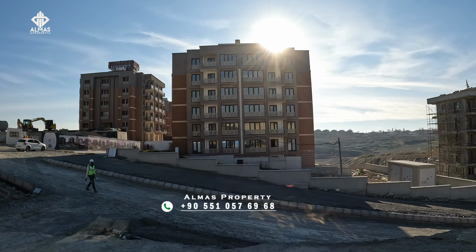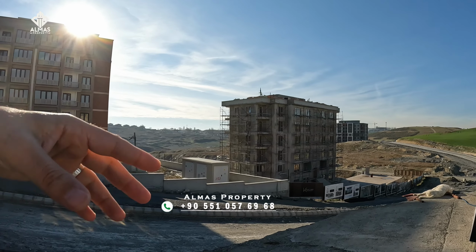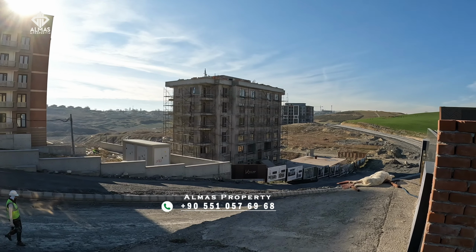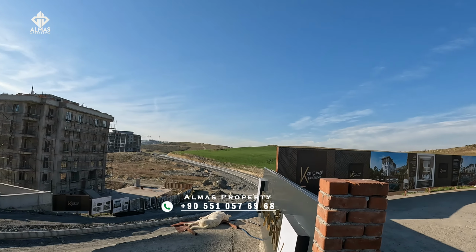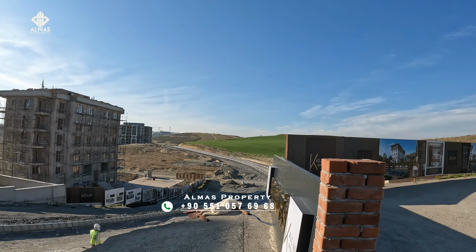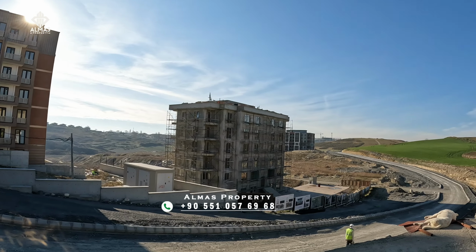Now that is the district of the project. This is another project, and that is today's property. The first block of it just started. Its name is Kılıçvadi Bahçeşehir, and the neighborhood is just like this. Almost there is no building around it. It's an empty district. This is almost the end of Bahçeşehir, the new part of Bahçeşehir.